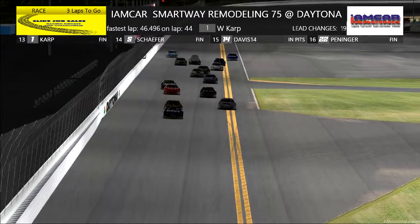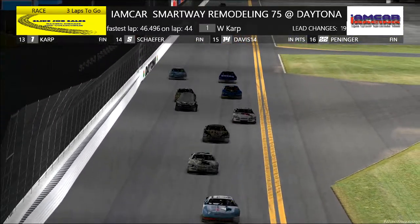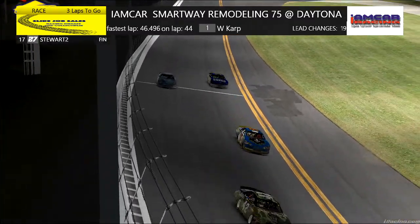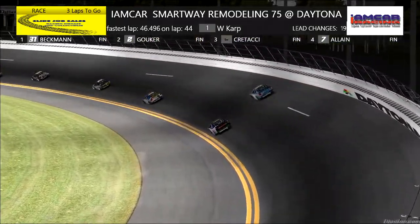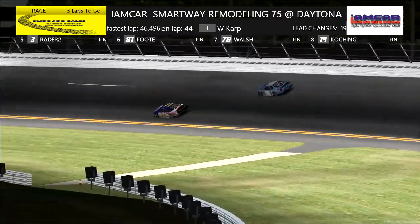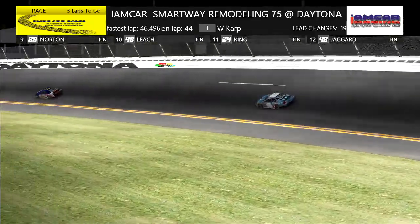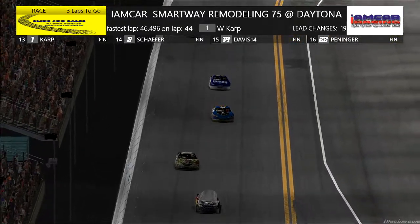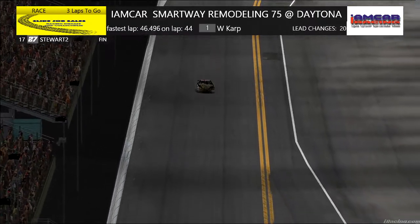Yellow back out. And we'll slow them back down. Oh, man. See Leach right there, has worked his way into the top 10, back on the lead lap. How about that for Leach? But yellow behind them. Let's see what happened to bring the yellow out once again.